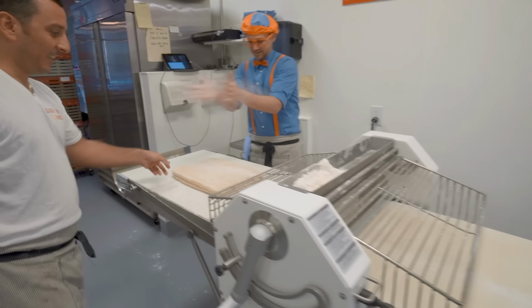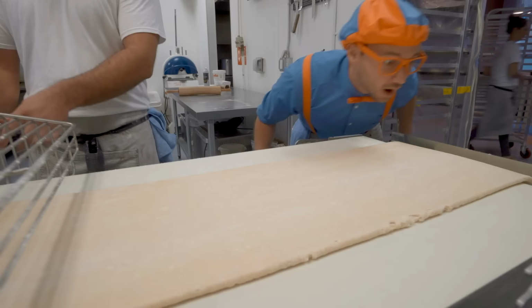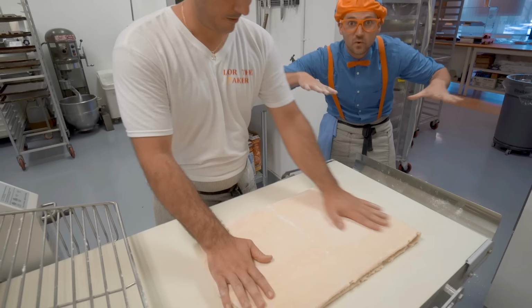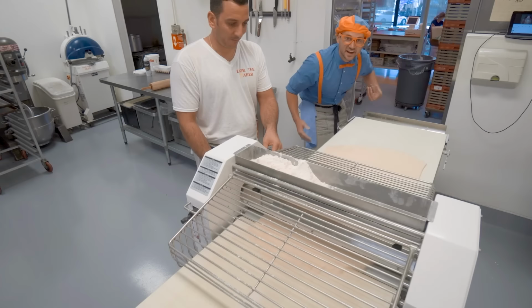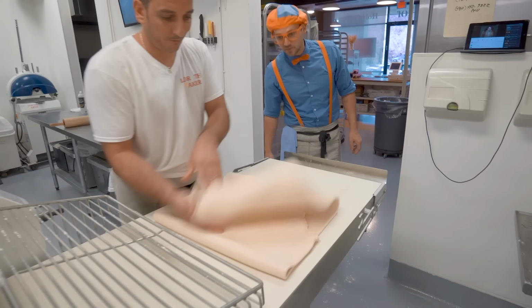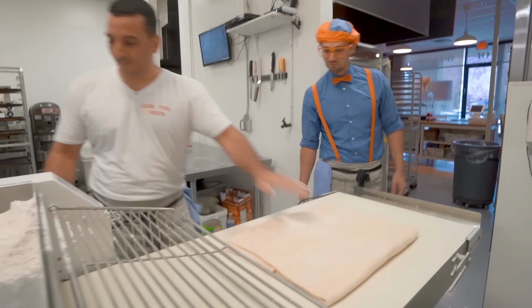Whoa, look at it go through that thing. It's flattening out. Really smooth. Look at how big it's getting. Because it used to be really tall, but now it's really small. But then it got really long. And he's folding it on top of each other. Then it goes back through. Whoa! It's getting bigger because it keeps getting squished down. Whoa. Okay, another time to fold. Whoa, that looks so cool. Huh, okay. A little bit more flour. Good job. Thank you. Okay.